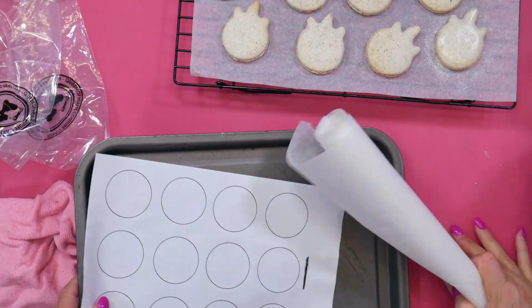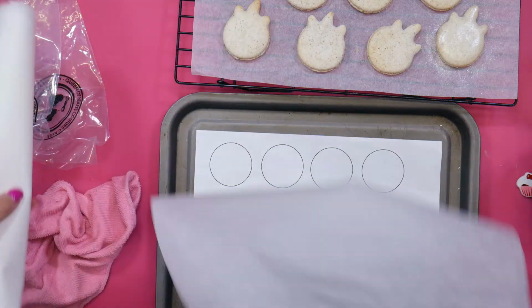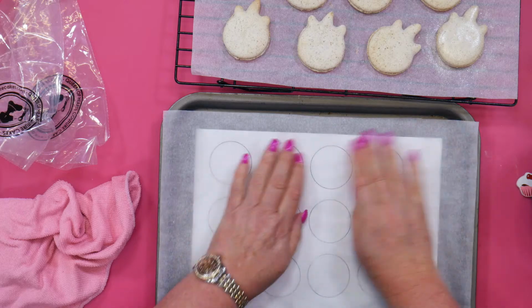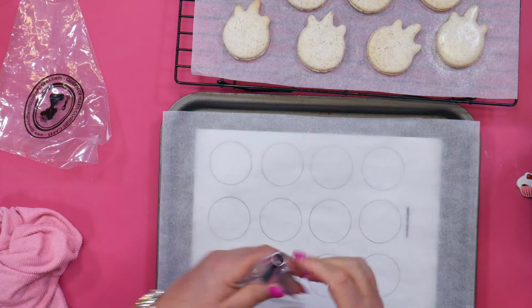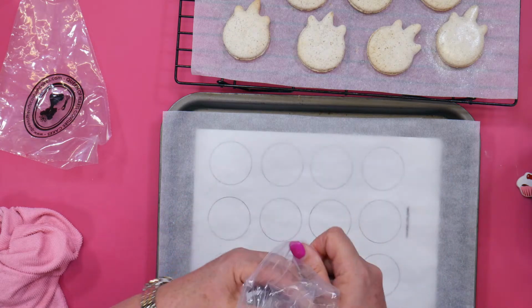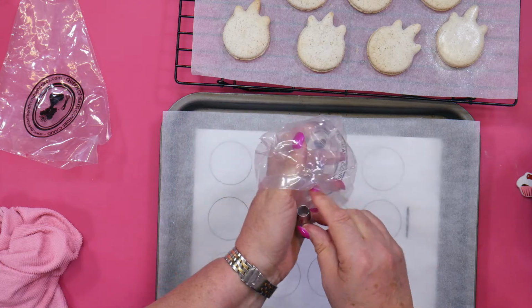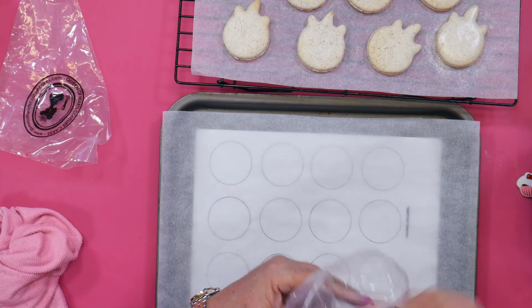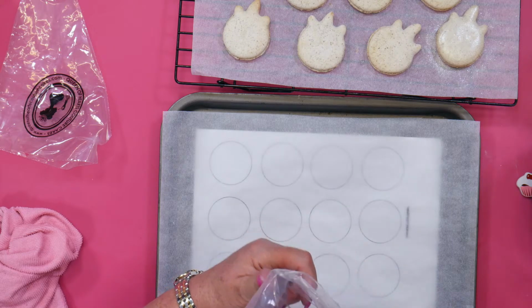Okay, so that's my template there. Homemade, off the printer. That's all you need. Some greaseproof paper over the top. I'll just put that on. Okay, so I've got my 2B Wilton, which is basically a large round. Now, I've already cut the bag, which was a bit silly of me, so I'm just going to hold that nozzle up while I fill the bag up. Otherwise it's going to come pouring out, isn't it?